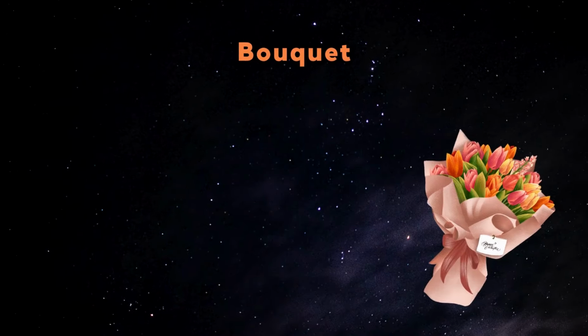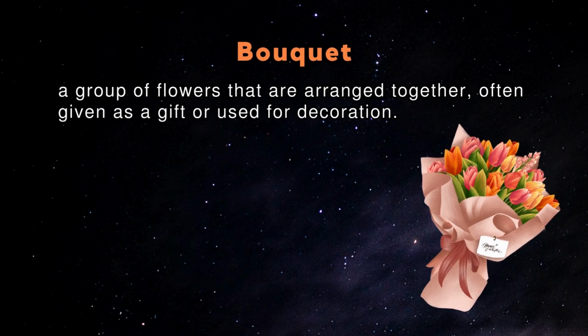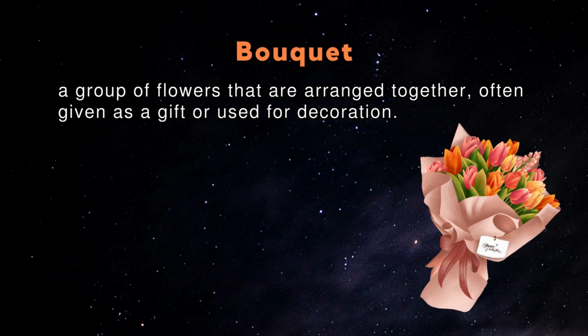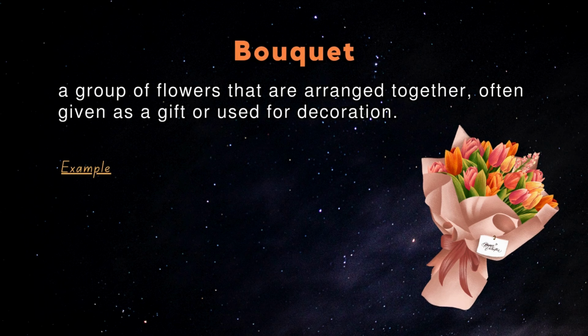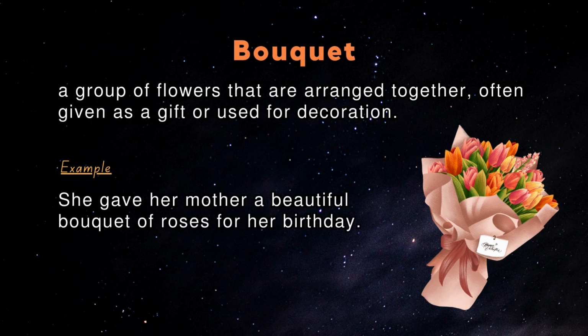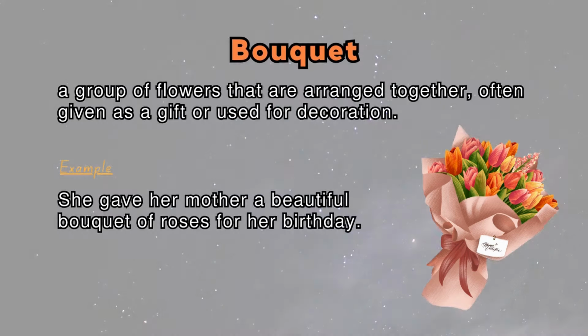Bouquet. A bouquet is a group of flowers that are arranged together, often given as a gift or used for decoration. An example in the sentence will be, "She gave her mother a beautiful bouquet of roses for her birthday."